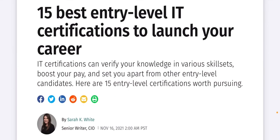So today we looked at the 15 best entry-level IT certifications to launch your career. Remember, IT certifications can verify your knowledge and various skill sets, boost your pay, and set you apart from other entry-level candidates. And we looked at these 15 entry-level certifications.